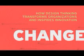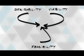It's easy when you hear the word design to think it's about what things look like, or how beautiful they are, or the latest style product in the Museum of Modern Art or something. But really, what design thinking is all about is the simple conversion of need into demand, need into solution.